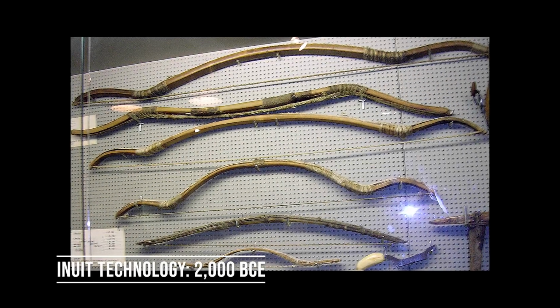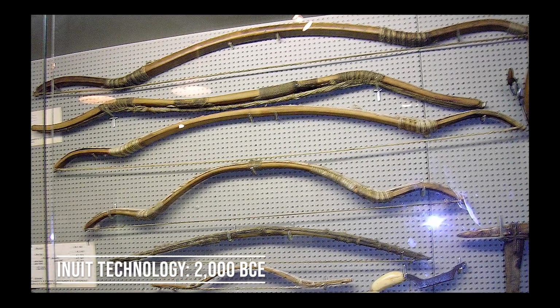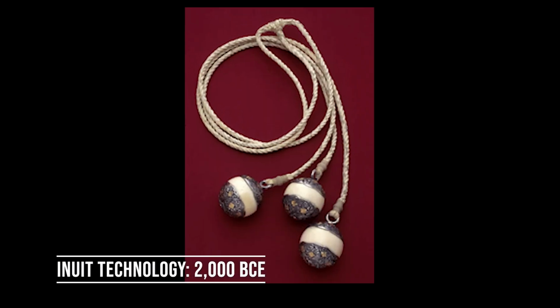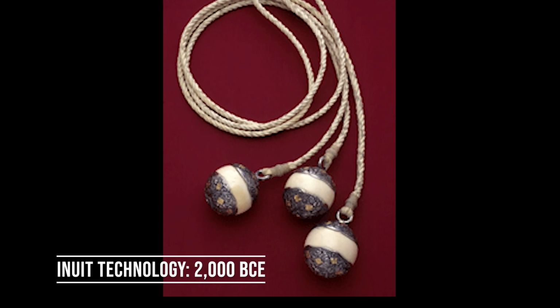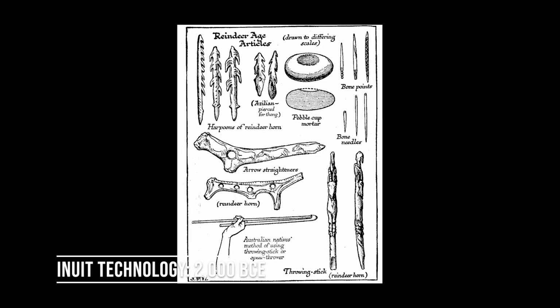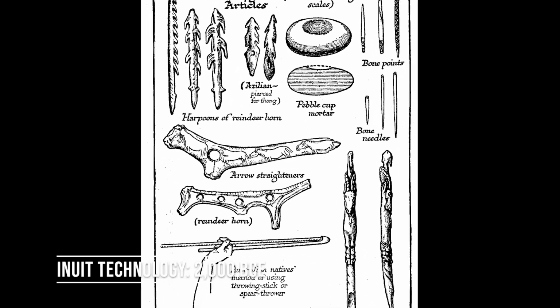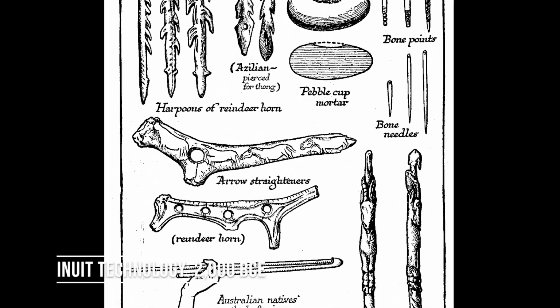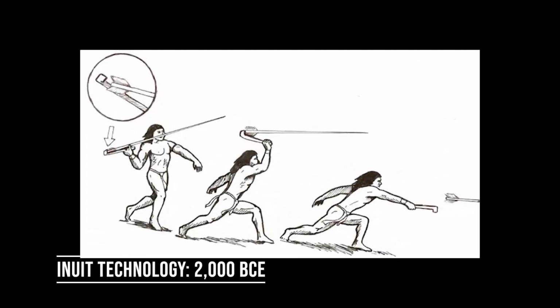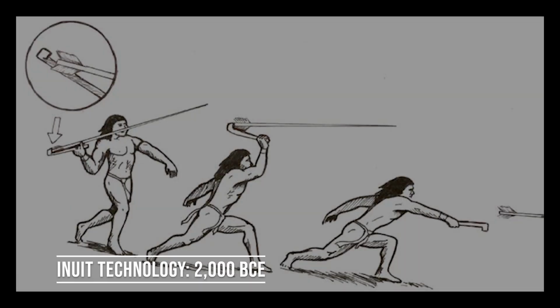Key hunting tools included spears, harpoons, arrows, bows, knives, traps, nets, and hooks. These were primarily crafted from bone or walrus ivory, and, when available, driftwood and stone. The spear used for hunting sea mammals like seals and whales was made from a driftwood or bone shaft with a projectile point of stone, bone, or ivory. It was thrown by hand or using atlatls, devices to enhance velocity.